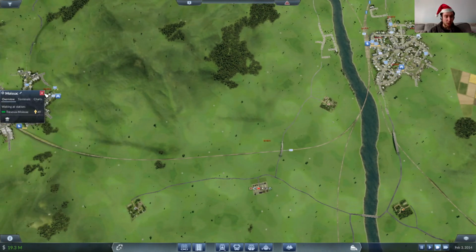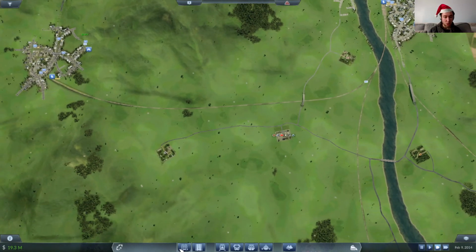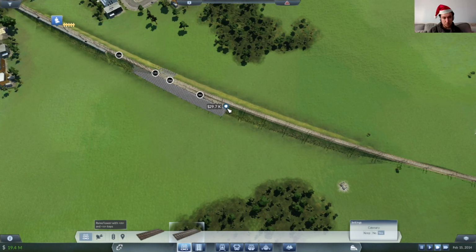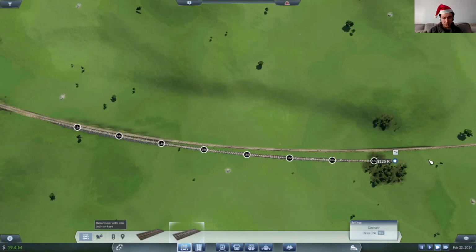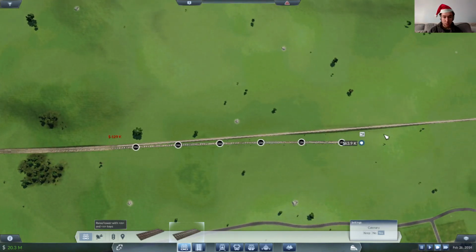Yeah, there's lots of people here. I think we need another train on this route to Moissac. So let's do some upgrades. Right, so we double track here. We need 2 trains on this route, and I imagine we're going to need 2 trains on the route to Donge as well.